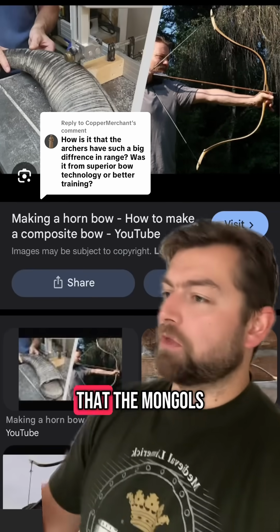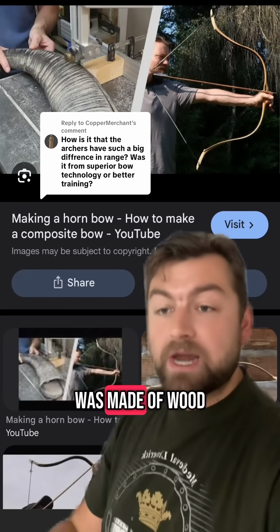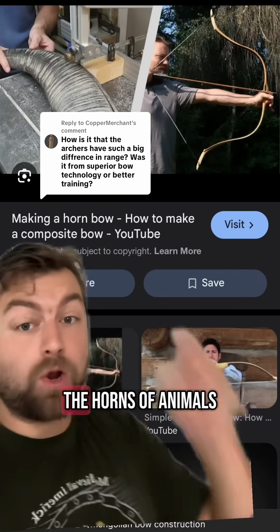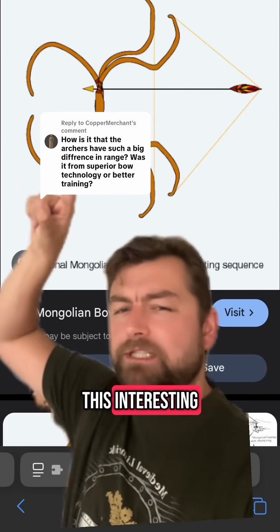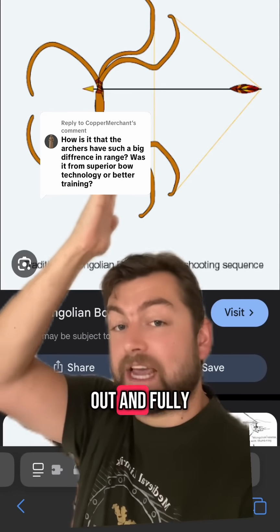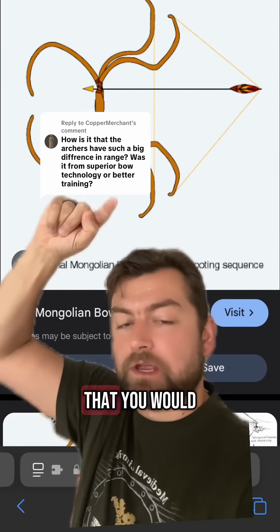You see, the type of bow that the Mongols used was called a horn bow, or a composite bow. It was a bow that was made of wood, bone, and sinew. Material that oftentimes would come from the horns of animals, which is why it was also referred to as a horn bow. Now, when the bow was not strung, it actually had this interesting weird reverse C shape, but by the time that you actually string it out and fully set it, it ends up getting this type of recurve shape that you would see here.